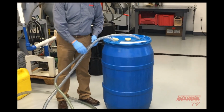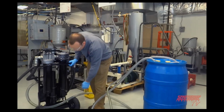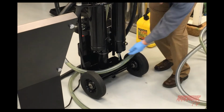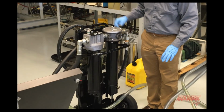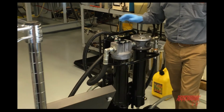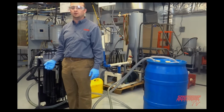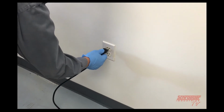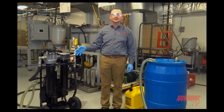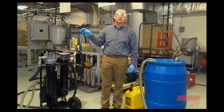With the wands in place, we want to double check the piece of equipment to make sure that all the valves are closed, like our sump drain valve. We also want to make sure that the hoses are in place, all valves are closed, and now we can proceed with plugging in the BDFC into our power supply. With the BDFC now plugged in, we can turn the unit on by flipping the toggle switch located on the motor.